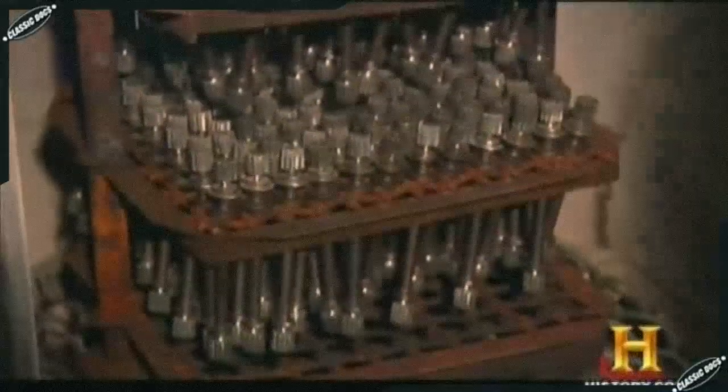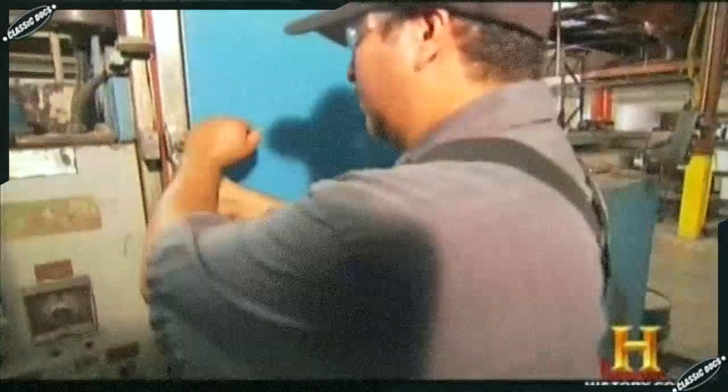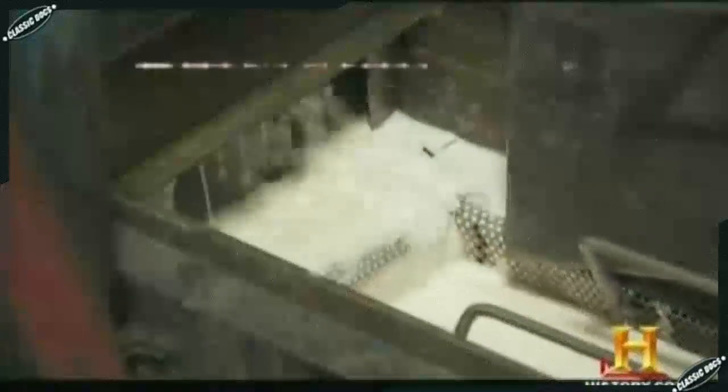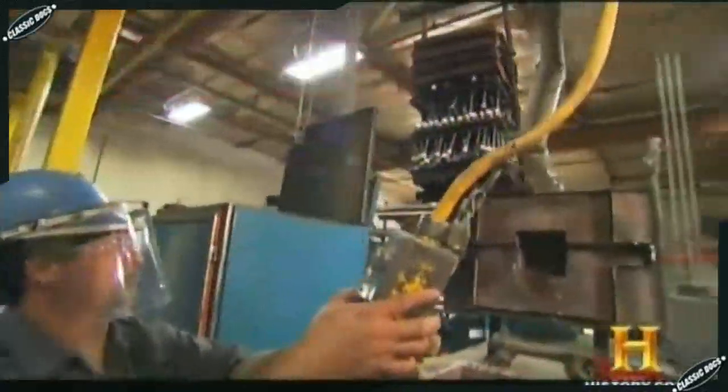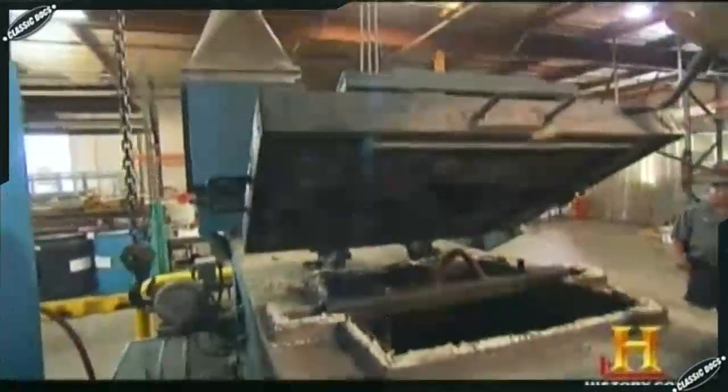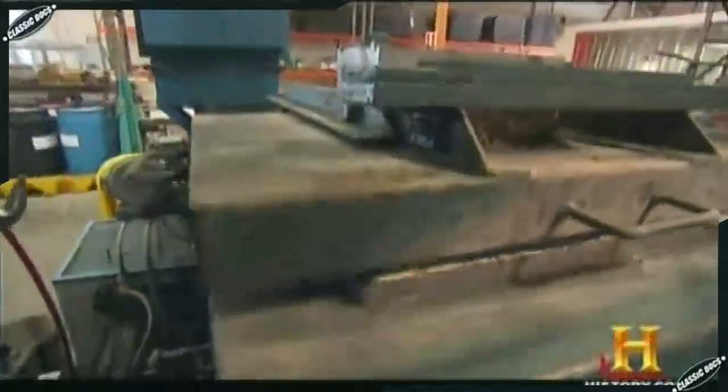The first step in the process is we take the parts and we put them into racks or fixtures, and then we take them and we wash them. The parts travel to a preheat oven where they'll be heated to 800 degrees Fahrenheit. Without this step, the parts could deform in the intense heat of the salt bath.